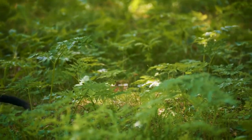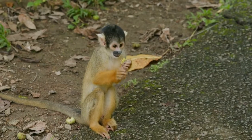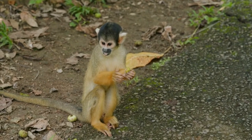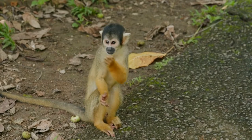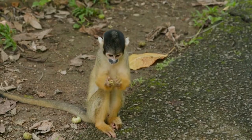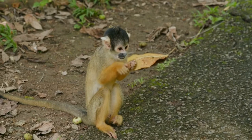Number 14. Squirrel monkeys are intelligent creatures that can use their hands and tails as tools for eating, playing, and walking. They can communicate with several distinctive calls to others.